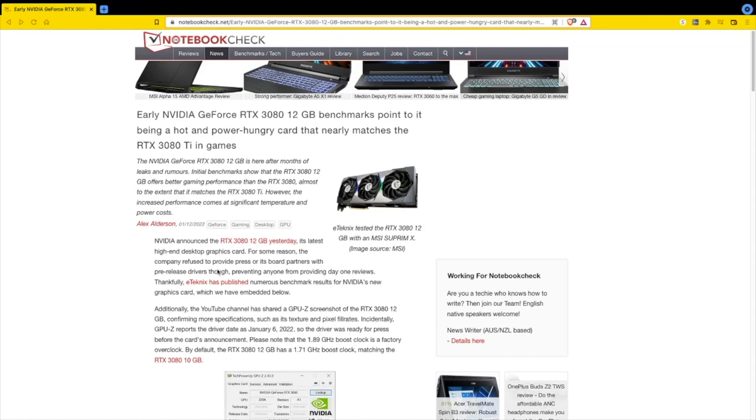So in this article, it looks like eTechnics tested the RTX 3080 12GB with an MSI Supreme X. All right, let's just go through this now. The NVIDIA GeForce RTX 3080 12GB is here, folks. After months of leaks and rumors, initial benchmarks show that the RTX 3080 12GB offers better gaming performance than the RTX 3080, almost to the extent that it matches the RTX 3080 Ti.